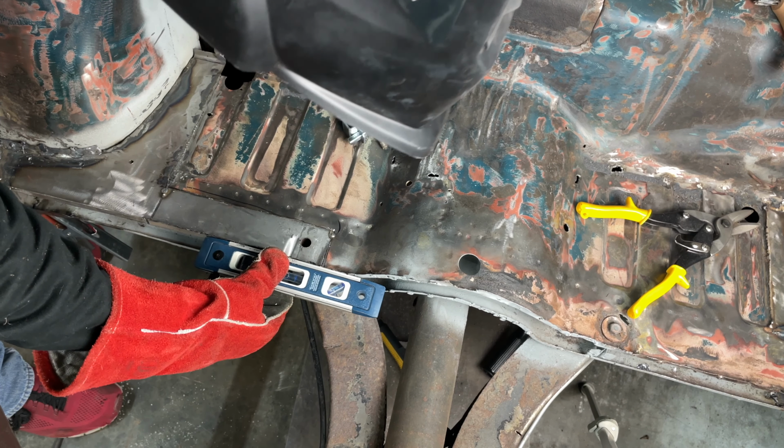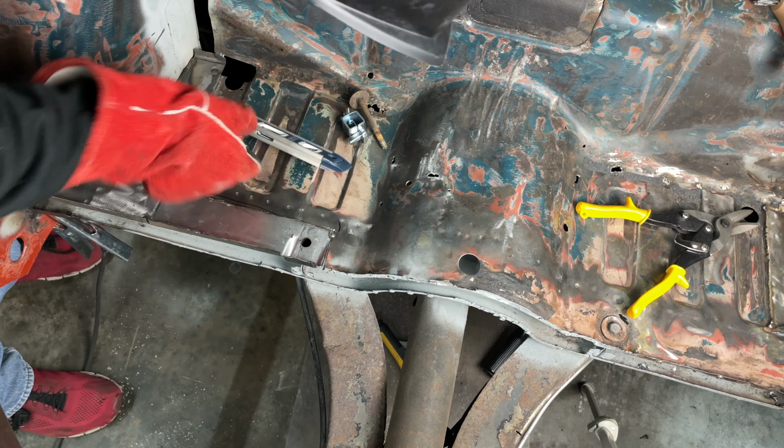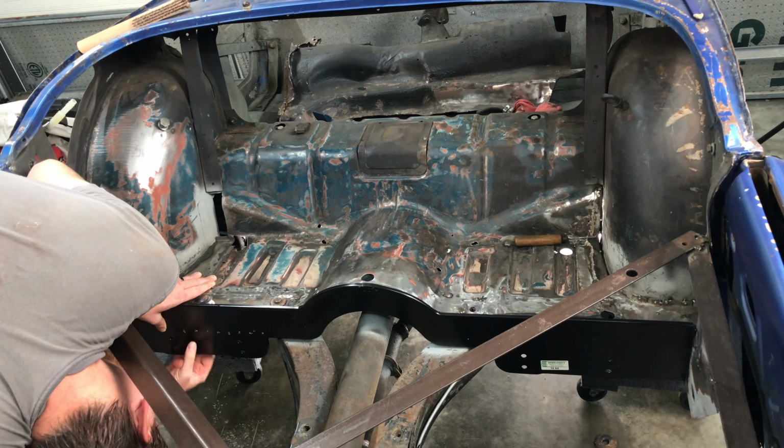Now that the crossmember was done, I finished up the parcel shelf for the most part, just with the big patches that I was working on. And last video, I started to test fit the heel board. So yeah, you know what? It has taken me a year to get to this point, but I'm happy with it.